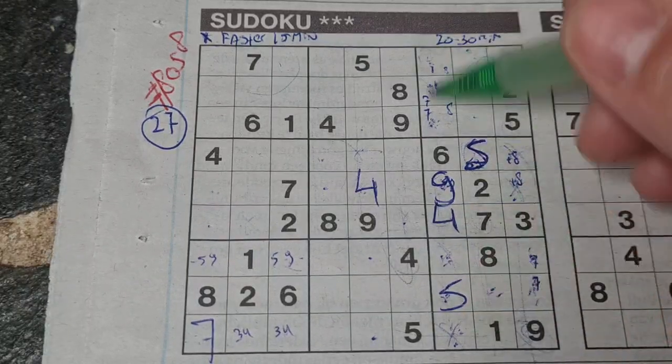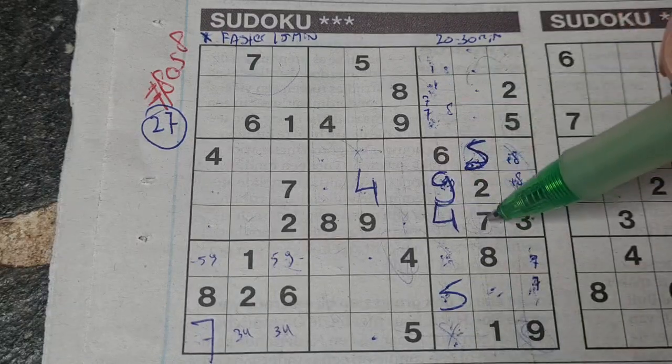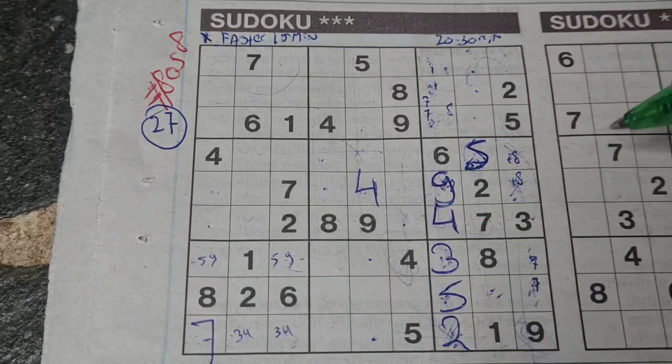So 2 numbers left now in this column. 4 numbers, the 1, 2 is missing. And 3 is missing. 2 and 3, 2 and 3. We have a 3 in one of those two boxes in the last row, so no 3 there. 3 should be here, and a 2 goes there.